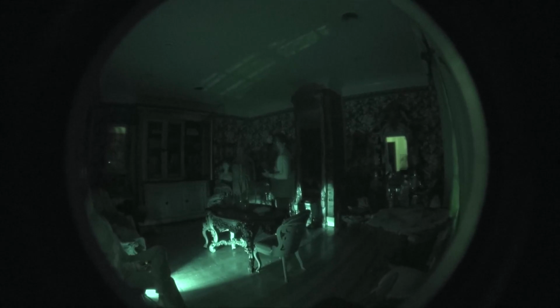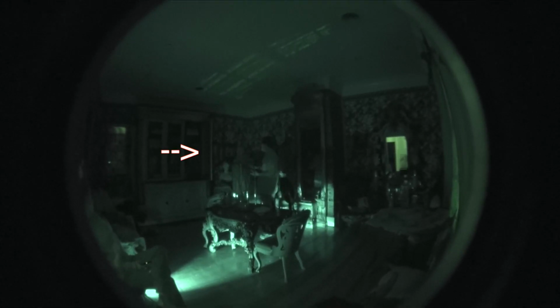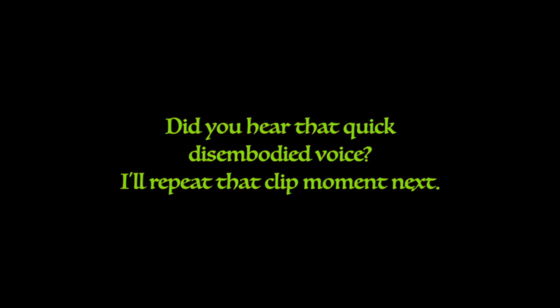Listen, why did they open the door? Yeah, I wanted to know. That's the first thing I asked about, the door. If you move that door, could you move it again while I'm over here? I'll keep a distance. Ooh. Okay. Did you do that before? Did you move that cabinet door? So that's under. No? Did you hear that quick disembodied voice? I'll repeat that clip moment next.